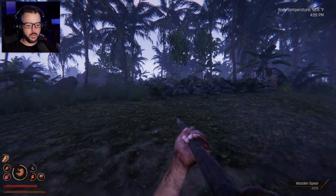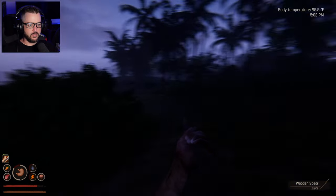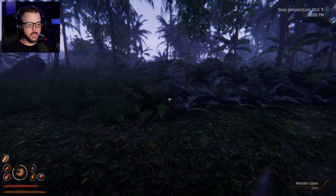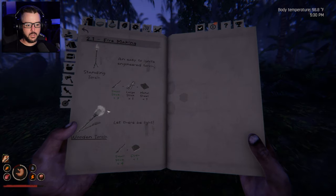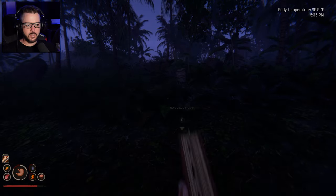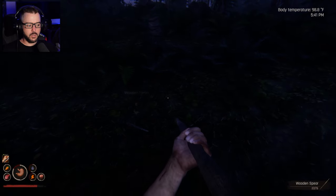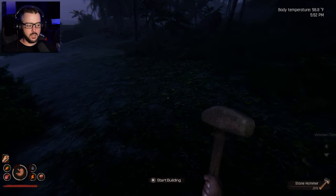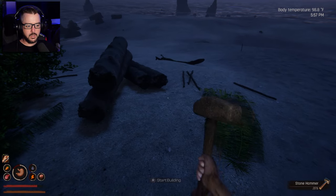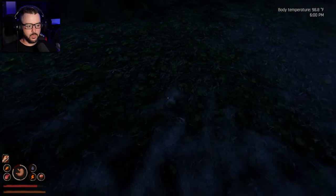Let's go ahead and... You know, I'm going to sleep for about 4 hours? Okay. It is only 5 p.m., but holy crap, it's getting dark. What do we need to make a torch? Holy crap, that was really dumb. I should have waited. Here, torch. Cloth and small stick. Okay. I'll need to drop something. Crap. I'm not going to need this. I'll leave this here. And we'll take the torch.